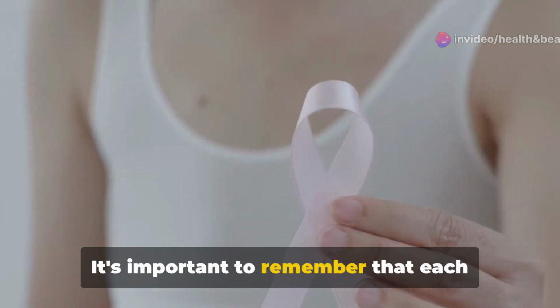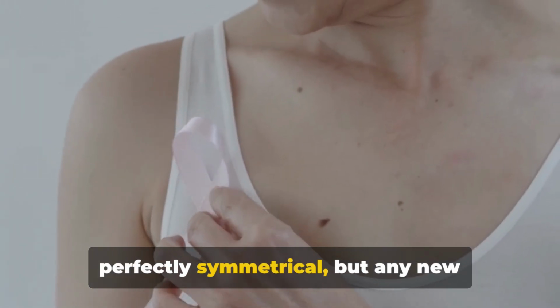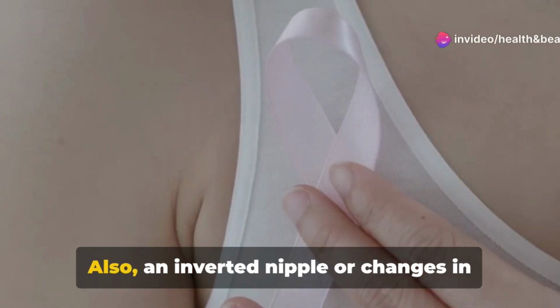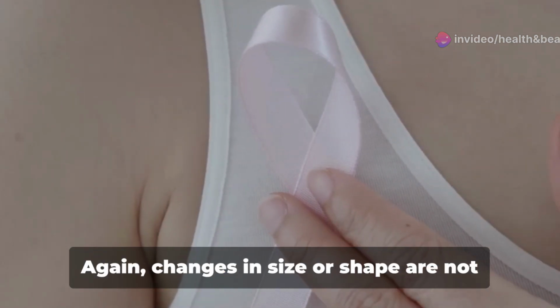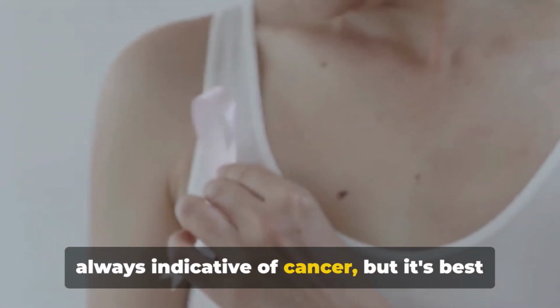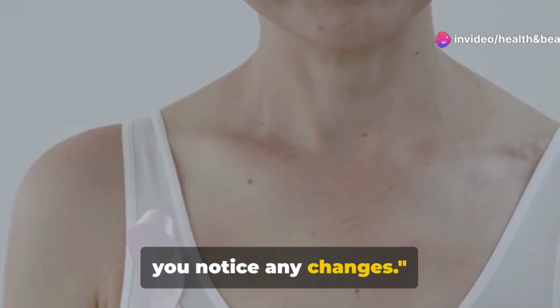It's important to remember that each person's breasts are unique and may not be perfectly symmetrical, but any new asymmetry should be checked out. Also, an inverted nipple or changes in the direction the nipple points could signal a problem within the breast tissue. Again, changes in size or shape are not always indicative of cancer, but it's best to consult with a healthcare provider if you notice any changes.